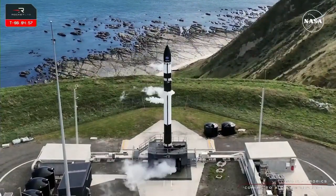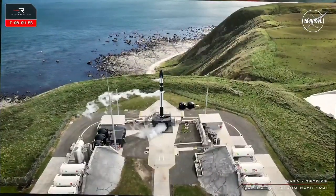Yeah, I really love these science missions. Being able to do something which you know is actually going to have a really positive impact on millions of people, it's something really special.